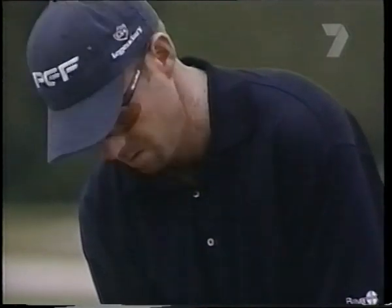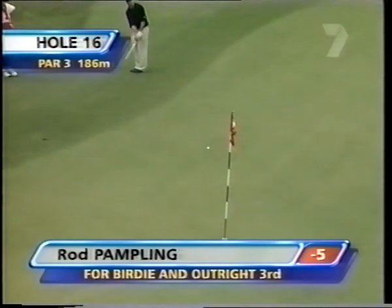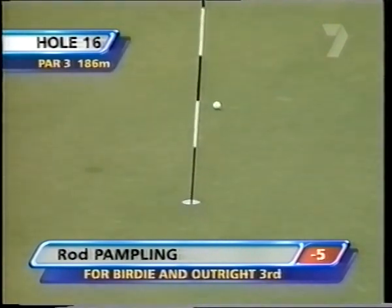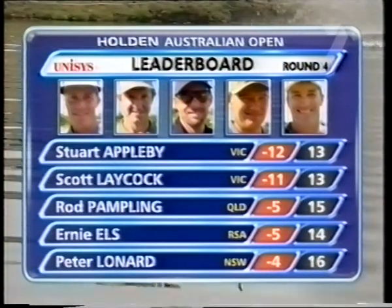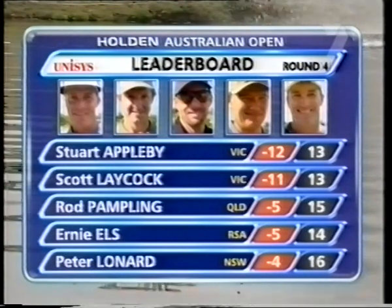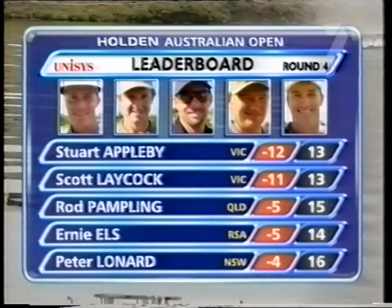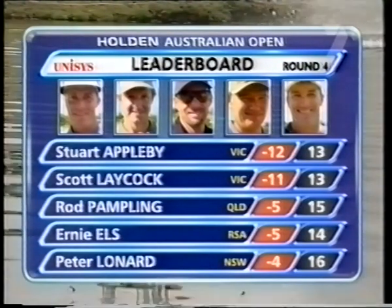Pampling, chance for outright third spot. Lovely touch. $100,000 to the player who finishes in third spot. And for our winner, $270,000. Will it be Appleby? Will it be Laycock?